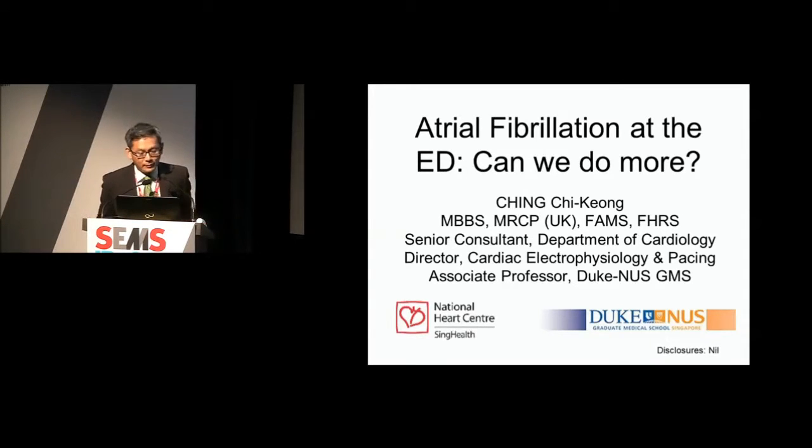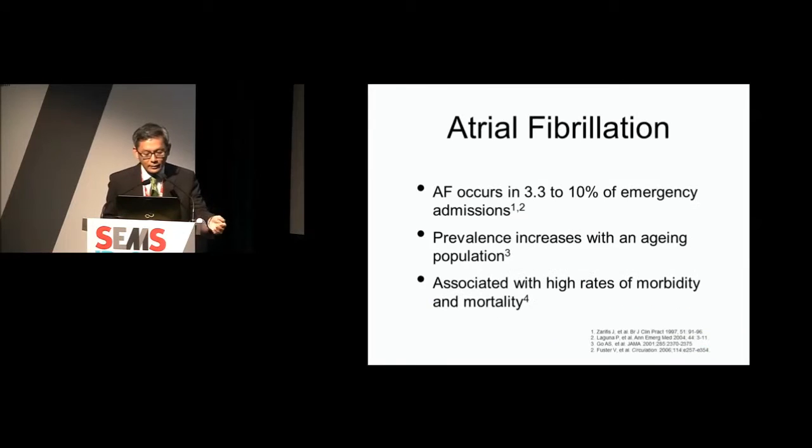But today I'm going to talk about atrial fibrillation, which is one of my pet topics. Being a heart rhythm doctor, this is something that I deal with on a regular basis. We know that atrial fib is going to be a common occurrence in your department, in any internal medicine department, in cardiology, in the emergency department. Up to 10% of encounters may involve atrial fibrillation in some reported series. Have no doubt this will increase as the mean age of the Singaporean population goes up to the low 80s.